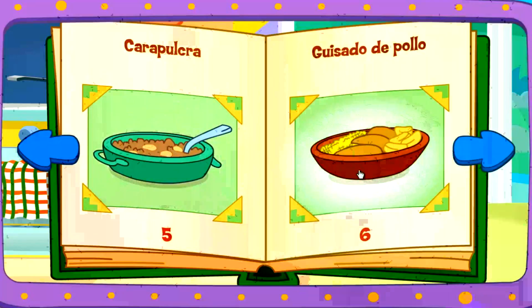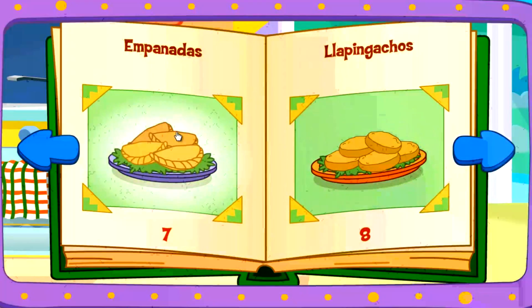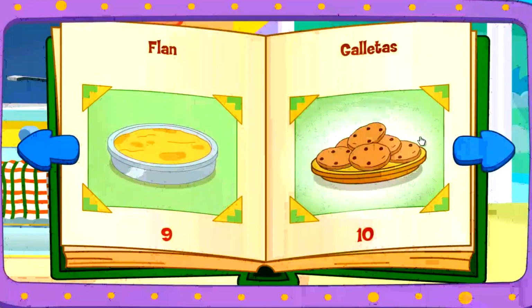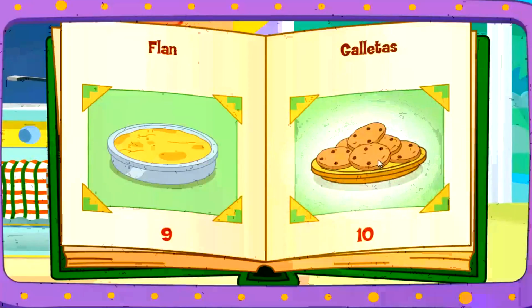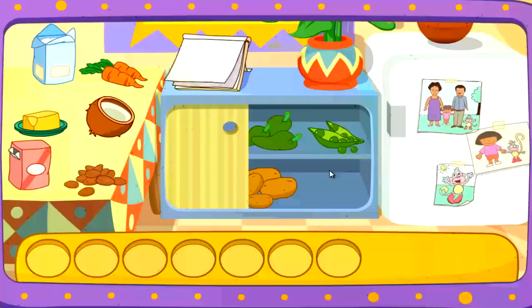Carapulcra. Guisado de pollo. Empanadas. Yapingachos. Flan. Galletas. That looks delicious. Do you see these ingredients?